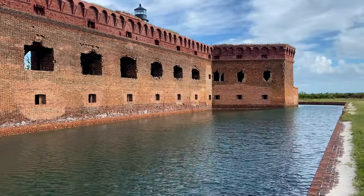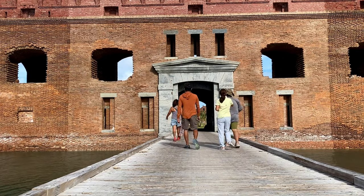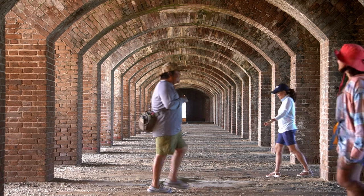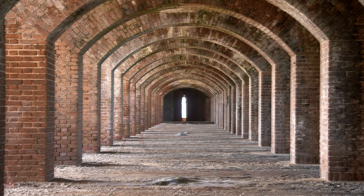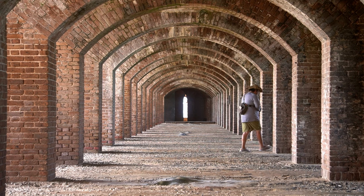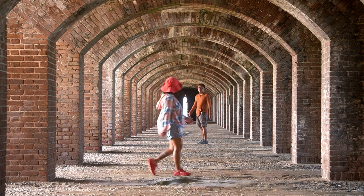Now to explore more of Fort Jefferson. This arch hallway is worthy of a Scooby-Doo episode.